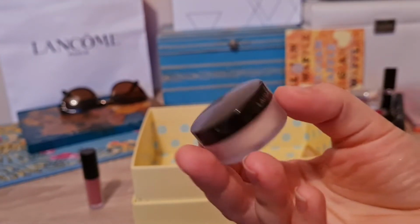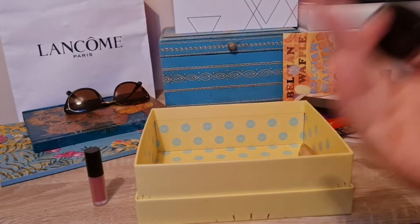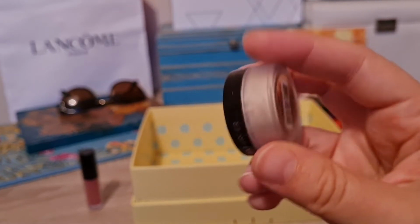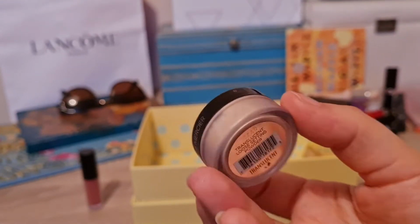I'm not really big on setting powders and powders in general because I kind of like to keep my face more on the glowy, dewy side than the matte side. However, I do have oily skin, so I was trying to set some parts of my face with this just to see what it does.